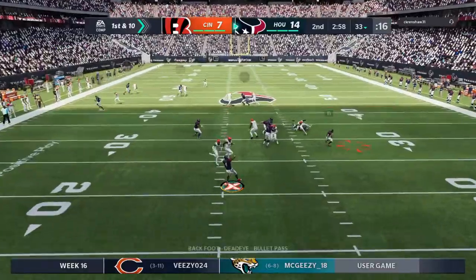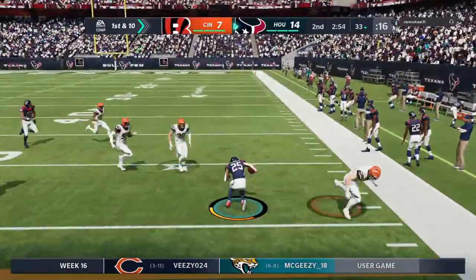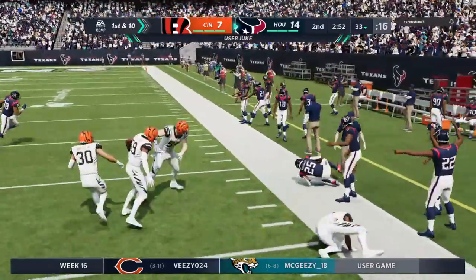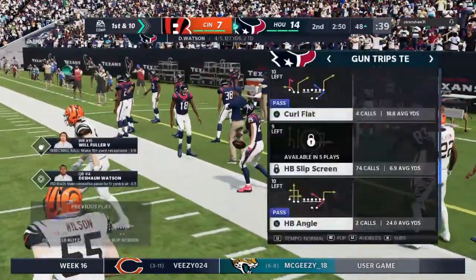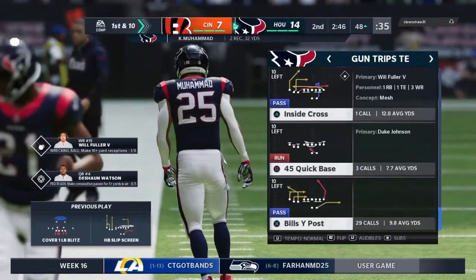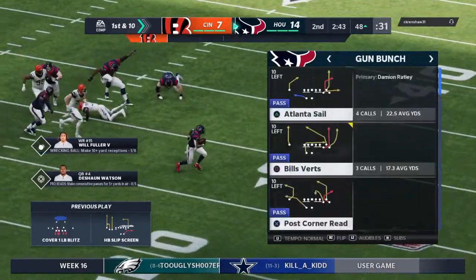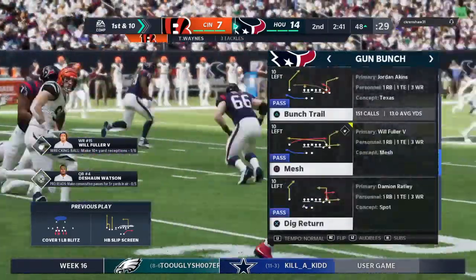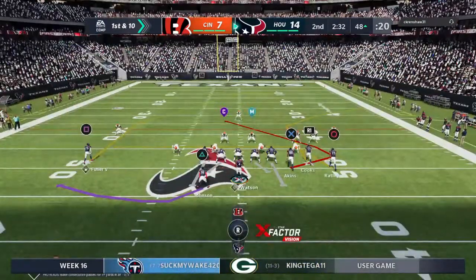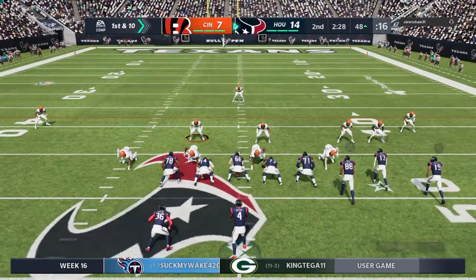On 1st down, it's Watson. Now they go screen. It's complete. And he'll be taken down, but not before he works it past the 50. It's another first down as they look his way again, this time 19 yards. They ran that one well, and not only did they pick up a nice chunk of yardage on the screen, they sent a message to the defense. Rush the passer all you want, but you better be careful. We can hit you going back the other direction.